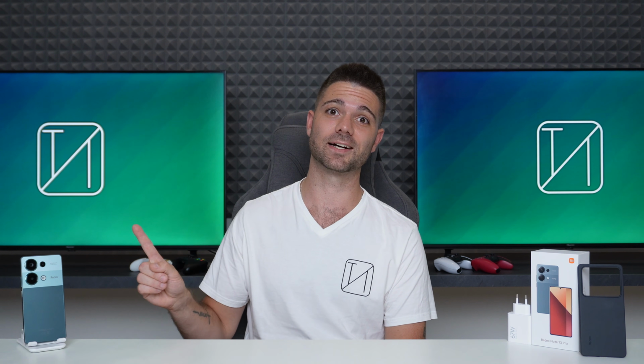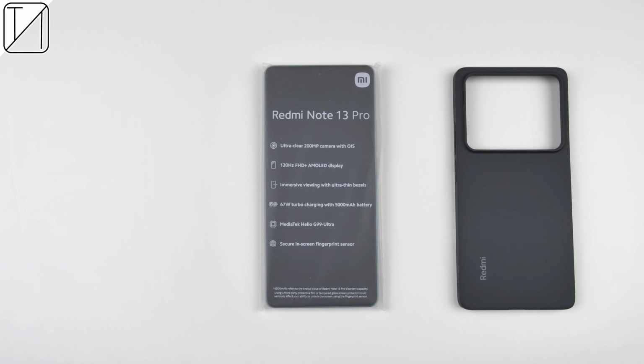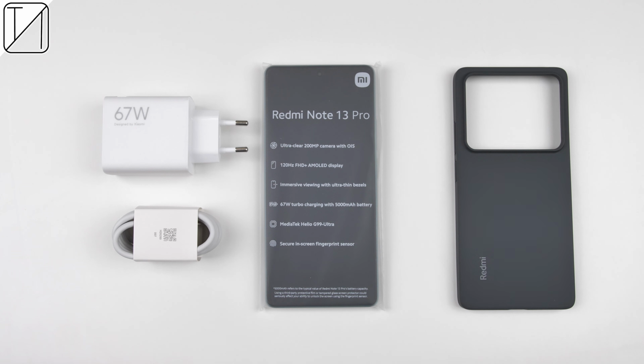The 4G version of the Redmi Note 13 Pro has just launched globally, and it certainly packs in more than decent specs for its value. That is, if the 200 megapixel camera in this guy is anything to go by. Other than the phone itself, there's a black rubber case in the box, as well as a 6 amp charging cable and a 67 watt charging brick.